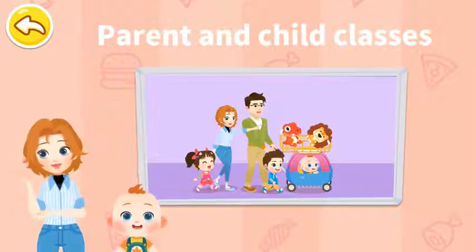Shopping together is conducive for kids' physical and psychological development, thus strengthening the family bonds.